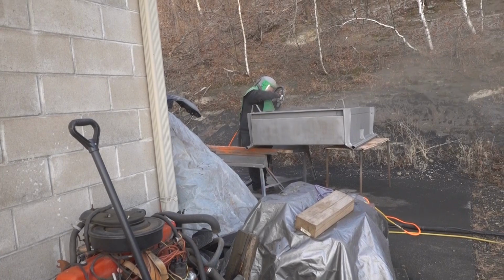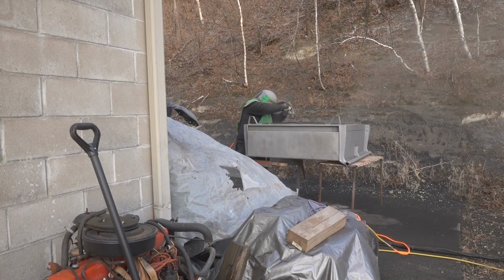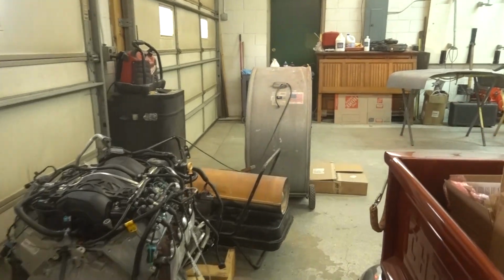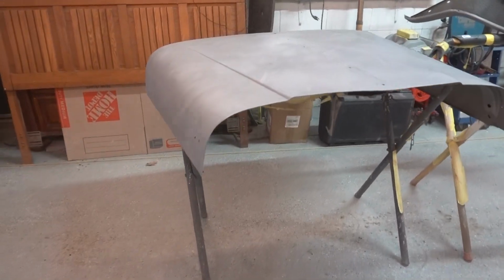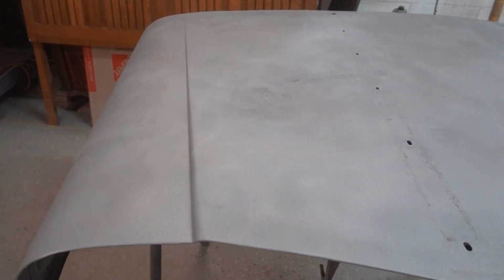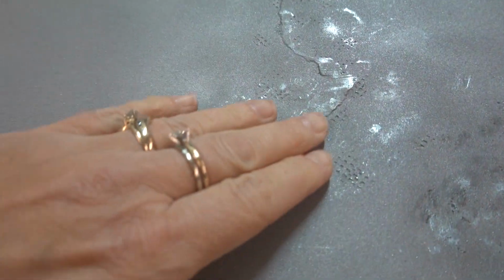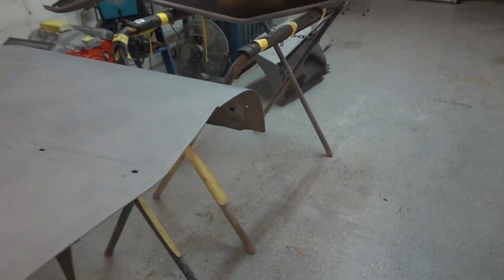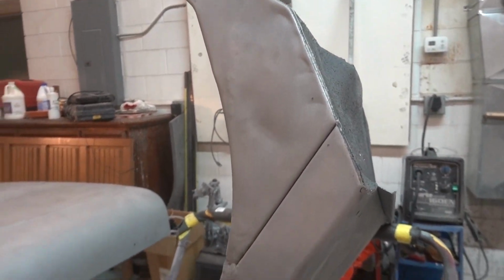Progress. Cold progress. This must be where all of the other parts are, getting ready to get primer. They're all stripped down. This hood is seeing some damage. Got a big old weld down the middle of it. So many of these pieces, you can't get them. So you work with what you've got.